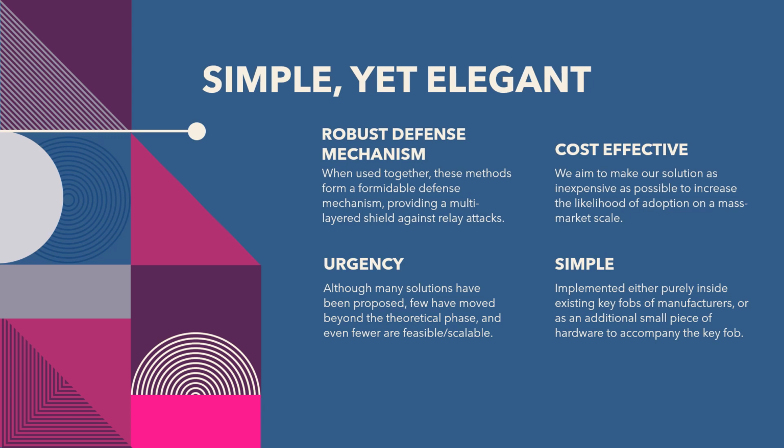Now, you might be wondering why combine these two techniques. The answer is simple: to cover each other's weaknesses. Distance bounding is highly effective, but it is still experimental and may not be ready for commercial implementation in the near future. On the other hand, immobility detection is already being implemented by car manufacturers, but it doesn't protect against all instances of relay attacks, such as when the key is in motion.